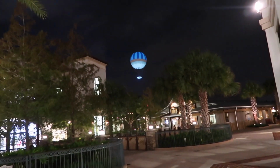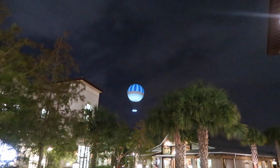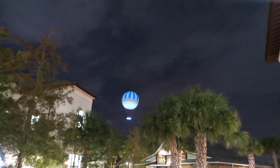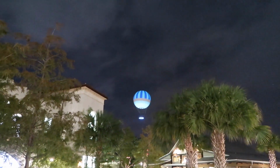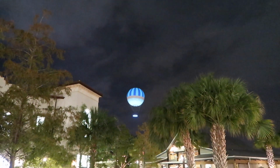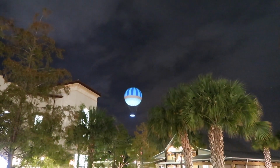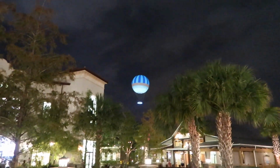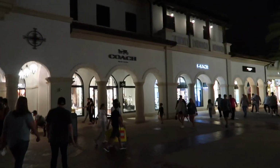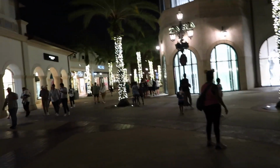You would seriously never get me up there, standing where that blue circular ring is on the Disney balloon. It's tethered, of course, and obviously if that steel cable was to break, you've got trained balloonists, so they would let the air out slowly so it would come down safely. But even so, I do not fancy it.